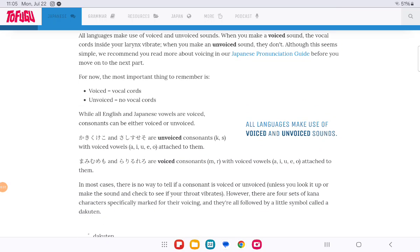While all English and Japanese vowels are voiced technically, consonants can be either voiced or voiceless. Ka, ki, ku, ke, ko and sa, shi, su, se, so are unvoiced consonants, K and S, with voiced vowels A, I, U, E, O attached to them. By the way, whenever I say the names of Roman letters, I will read them by what English speakers commonly think of as the letter names. That applies when I'm talking about Roman letters. Even if I'm talking about Latin, I will still refer to letter names with their English names. So I'll still say A, E, I, O, U.